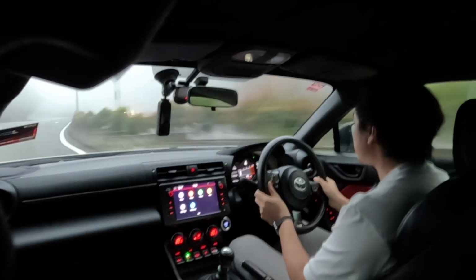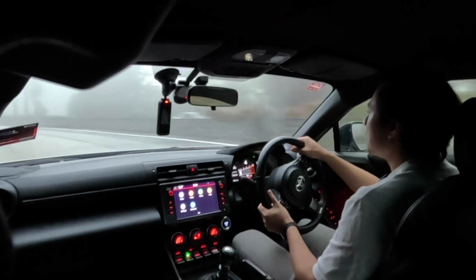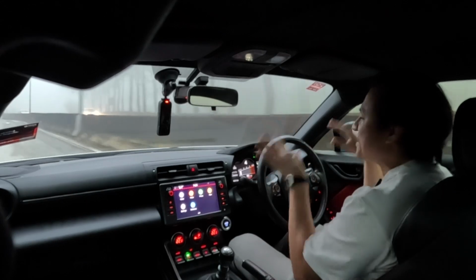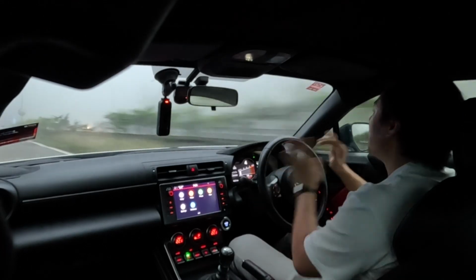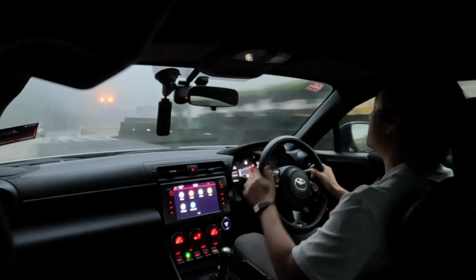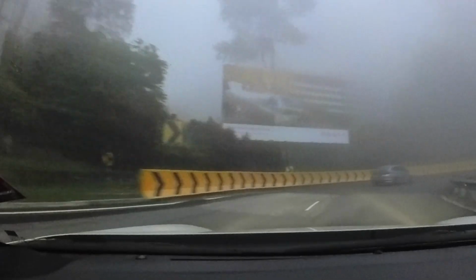So yes. If I were to be a little bit more critical, maybe the seating position can be a little bit lower, right? But that's pretty much it. If this is my sports car, I would have this bone stock, that's it, and then just enjoy it just like that.